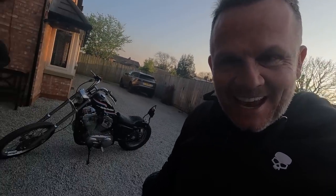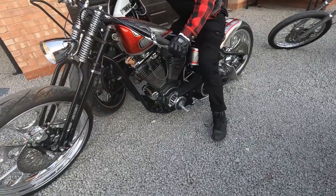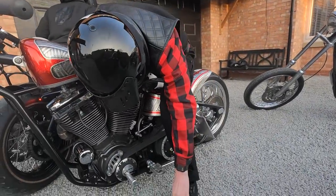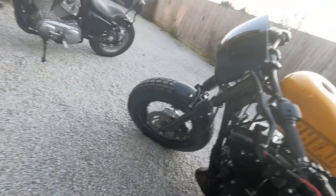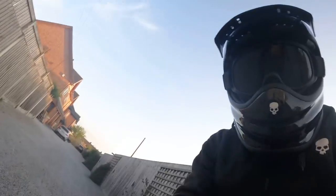This bike is insane. Look how wide these bars are, man. Can you just show the... Sorry. Jesus, that's not very dangerous, mate. Jeez, I feel sorry for your neighbours, mate. Go! Drop the GoPro.